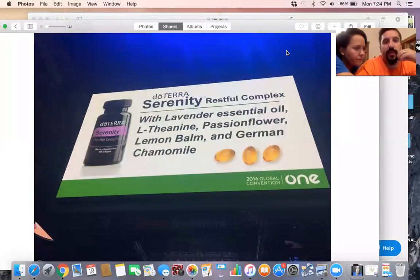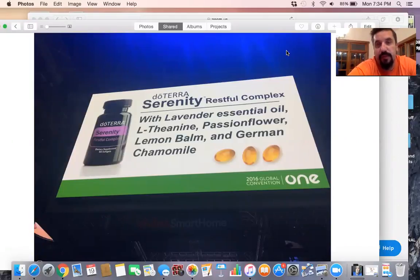So what's great about the Serenity Complex is, as a person who practiced medicine, as a physician assistant, I always want to know evidence-based medicine. And doTERRA did a great job of actually meeting that. This is awesome.